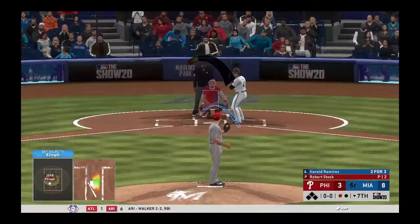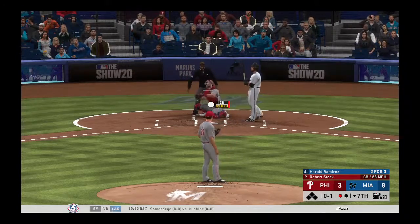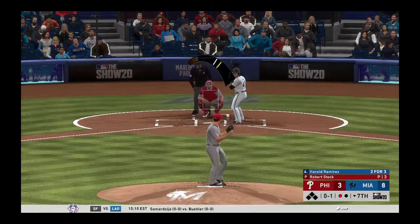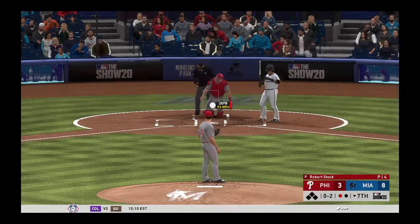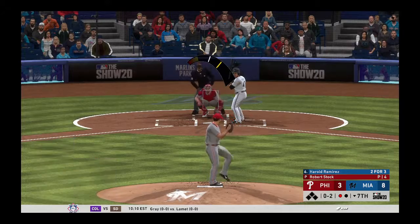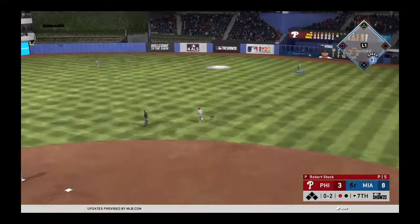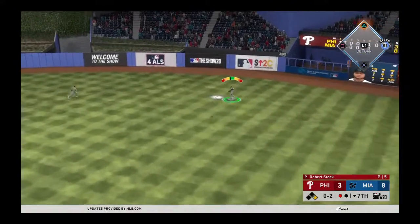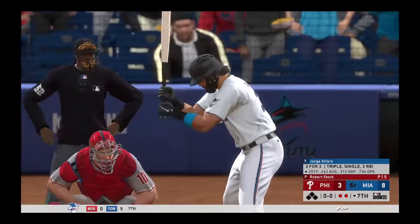Now back, stepping into the box, Harold Ramirez. He's 2 for 3 and looking for more here. And he gets ahead 0-1. And he falls behind 0-2. Bases are empty, 1 man out. High and deep to right center. Dickerson's after it. But it's the right fielder that gets there to make the catch. And there are 2 gone now.